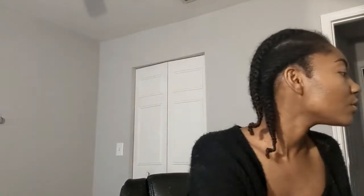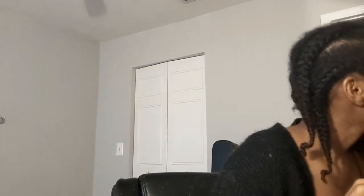Over the cream contour with a bronzer. Let's see. I'm gonna take this bronzer. This is the Nars. I don't know the full name of this bronzer. I think it's like the sun-kissed bronzer.